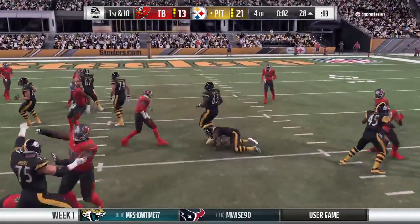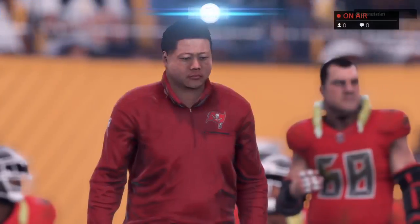Now a handoff here to his running back. And he'll take this down just shy of the 25-yard line.